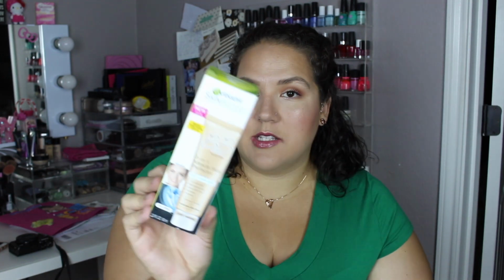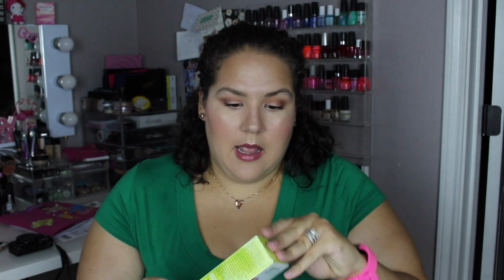And then I picked up, well, I guess let's talk about this first. Their BB cream with sunscreen. I got the light medium. This one's for oily combo skin. I didn't open it to see if the color would match. All they had was light. They didn't have fair light, or maybe they did have fair light, but it was super light. I don't know. I want to say they just had light, medium, medium, dark.